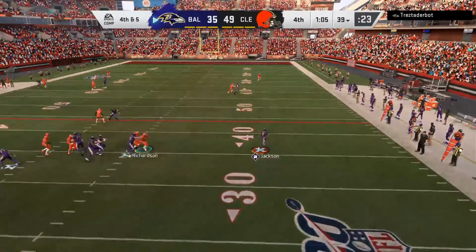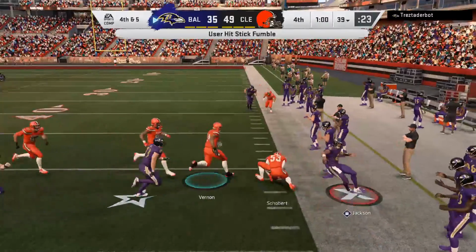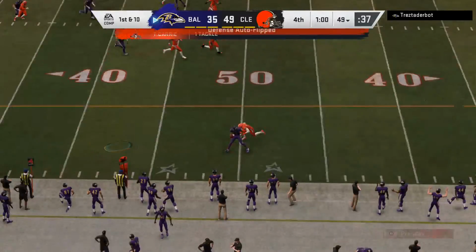It's fourth. Flush to his right. He may try and run. The ball comes out. And this is picked up by the Browns. They keep the game alive, at least for the moment, as it's a first down.